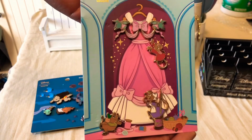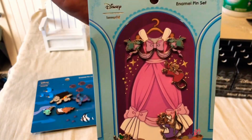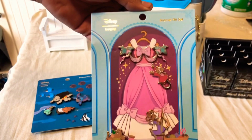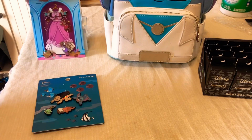We also have a 4-piece Cinderella set. This one features 3 different mice from Cinderella and 2 of the birds. This also comes on a beautiful card. And it is a limited release from Loungefly. Let's put that back here.